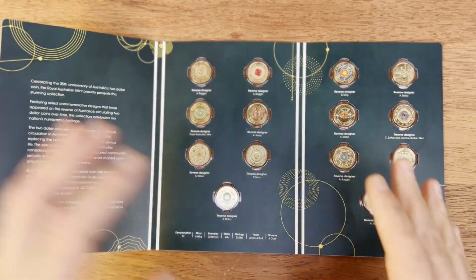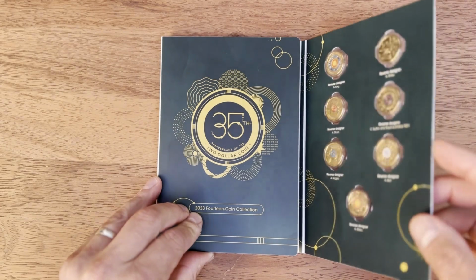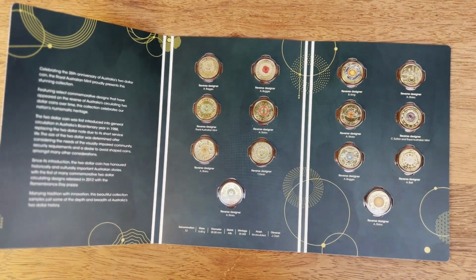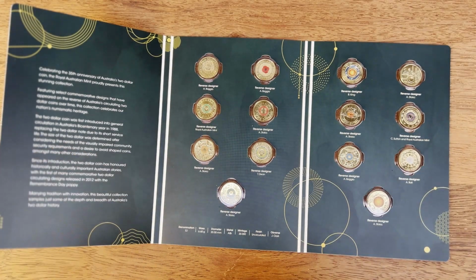So do you think there should have been an Aboriginal elder in here as part of the set, given that specifically this is about the 35th anniversary of $2 coins, and yet we haven't got the key $2 coin, which is the Aboriginal elder? And what coins do you think we're going to see from a $2 coin perspective next year as well?